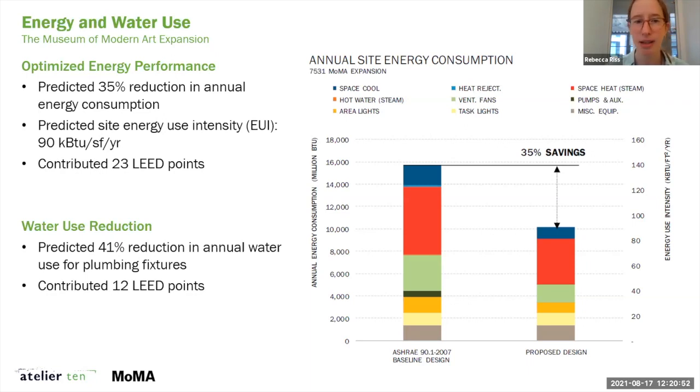So overall, through modeling efforts, the project demonstrated a 35% reduction in annual energy consumption compared to an ASHRAE 90.1 2007 baseline design. That was with an anticipated energy use intensity of 90 kBTU per square foot per year, which translated to a 48% reduction in energy costs, which is quite substantial, contributing to 23 LEED points.